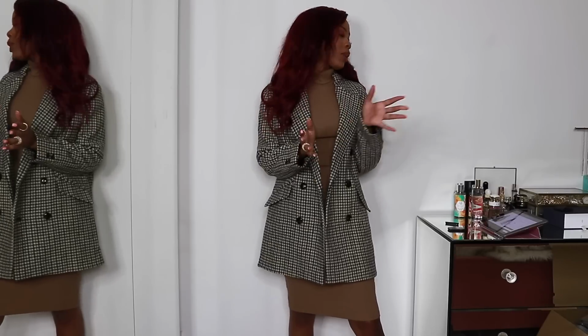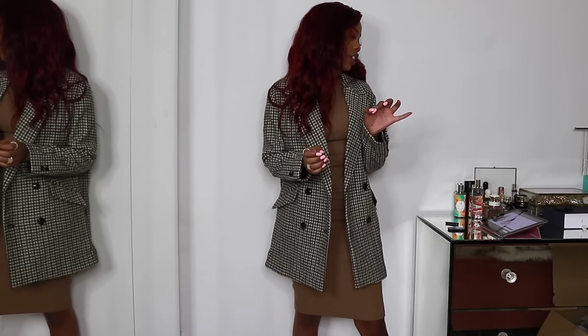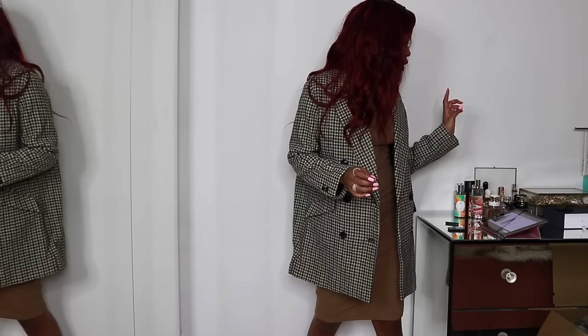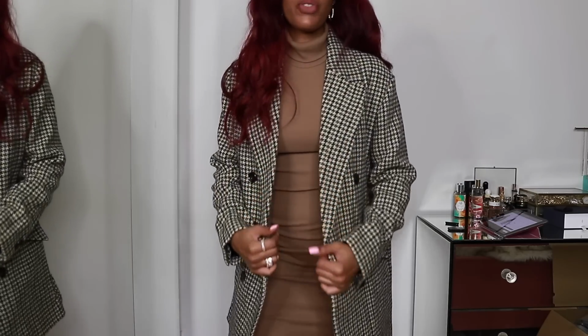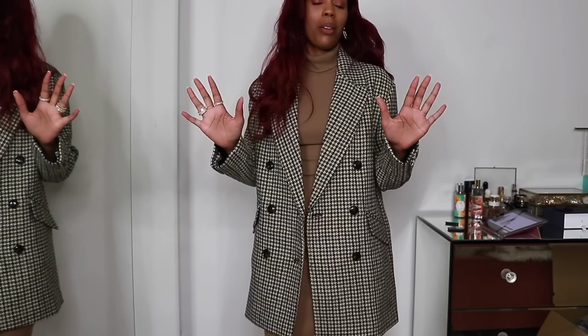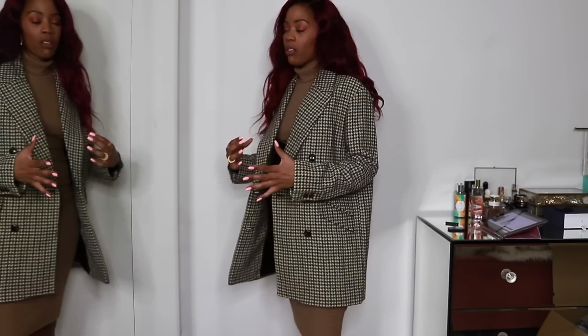Okay, so here is coat number 1, and this is known as the wool double-breasted coat. This is $89.99, and I picked it up in a size small. Now, this to me is a very classic kind of print. I don't know if it's called herringbone. I always forget, I just have a mental block, but I feel like this is a very classic print.